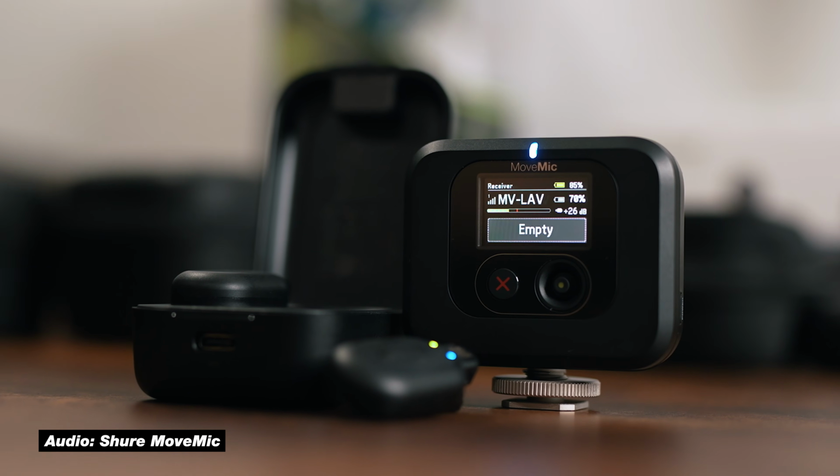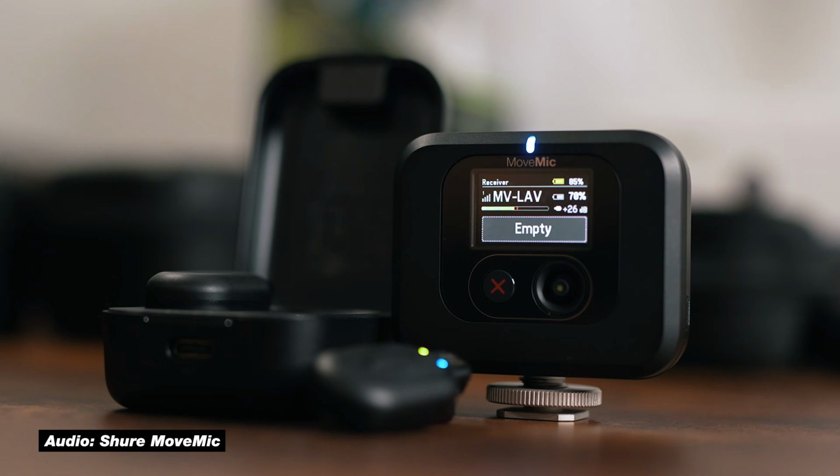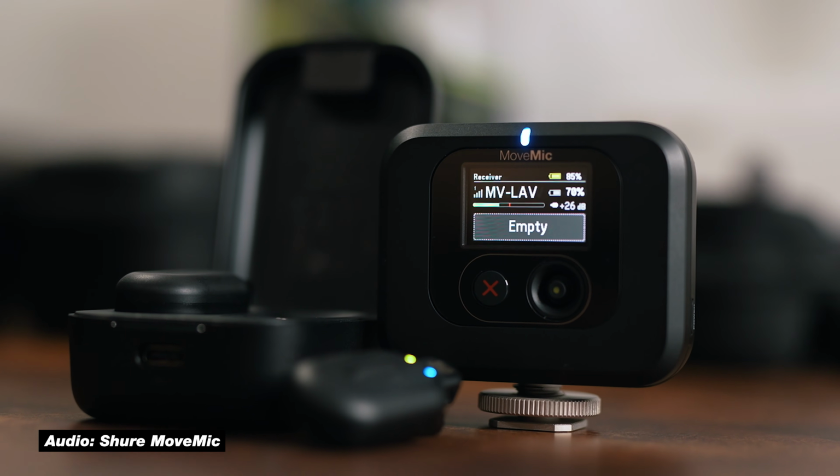The fifth and final mic on our list is the Shure MoveMic, and this is one of the newer mics on the list. So let's just dive right into the audio test. This is an audio test with the Shure MoveMic wireless audio kit. We're using the internal mic to record this test and running the audio directly into our camera. Let's first talk about some of the pros of this audio system.